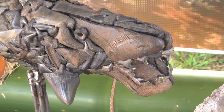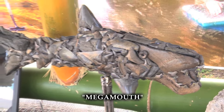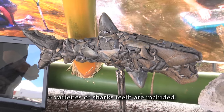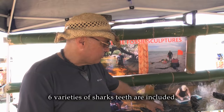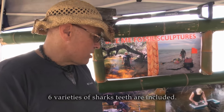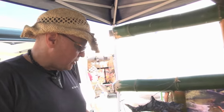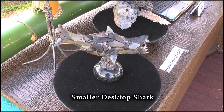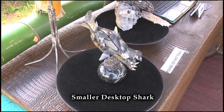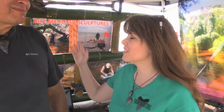Yeah. Of course, this is my favorite one, called a Mega Mouth. I'm asking $1,200 for that. You can see all different varieties of teeth. It probably has about six different varieties of shark teeth in there, including Megalodon and Mako. And I've got lesser priced items here. This is my new desktop shark, and I'm asking $200 for him. If anyone contacts me, I can make something custom for them. All right, cool. It's great to see you.